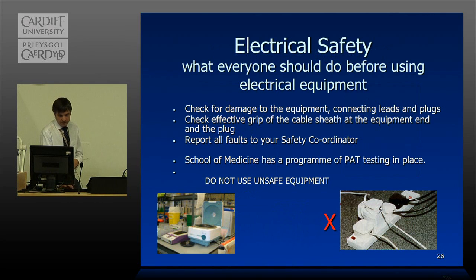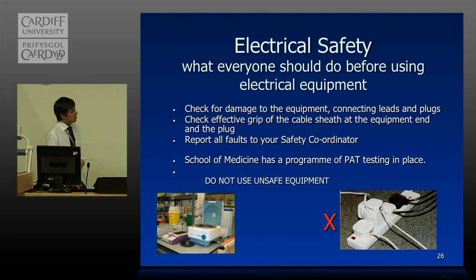Okay, electrical safety, what you need to do before you use any electrical equipment. Make sure that it's not overloaded for any reason. Check for damage to equipment just by having a quick look. We don't expect you to take any plugs apart or anything. Just make sure that the leads and plugs are fit for purpose and not frayed, and that the grip and the cable sheath are appropriate. Report any faults to the safety coordinator.